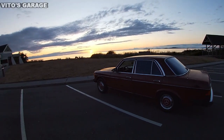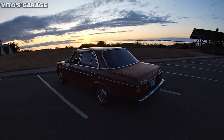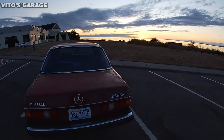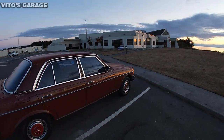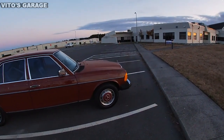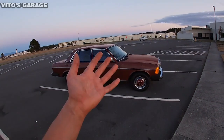Let me know your opinions, guys. Let me know if you do the same thing, if you take your classic Mercedes or other classic car and drive around and enjoy it. If you enjoy it, that means it's good. You are an enthusiast and you found yourself where you should have found yourself, among these cars.